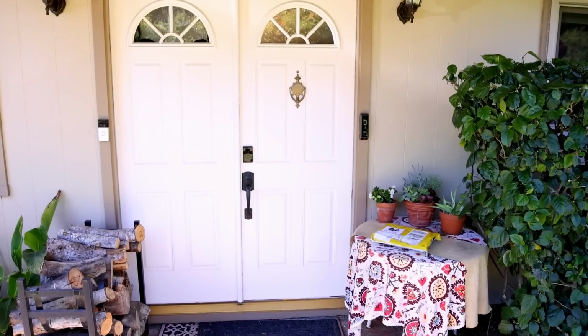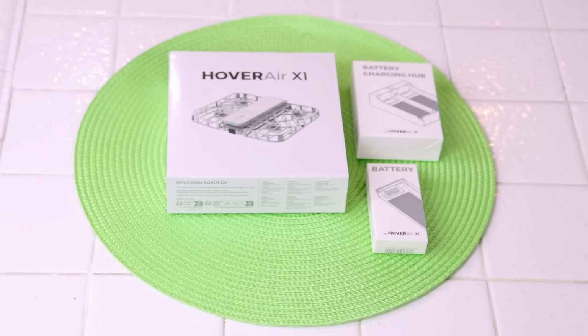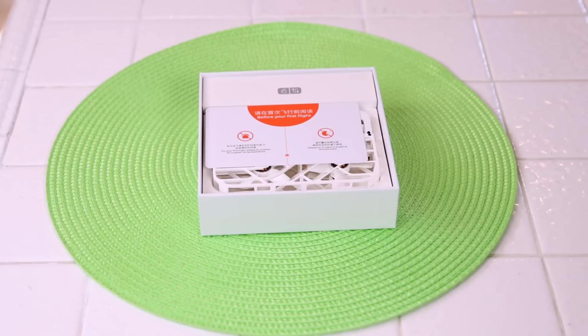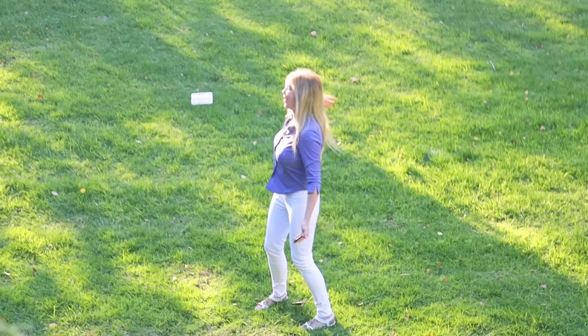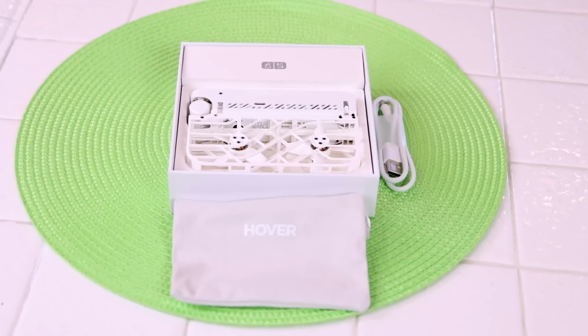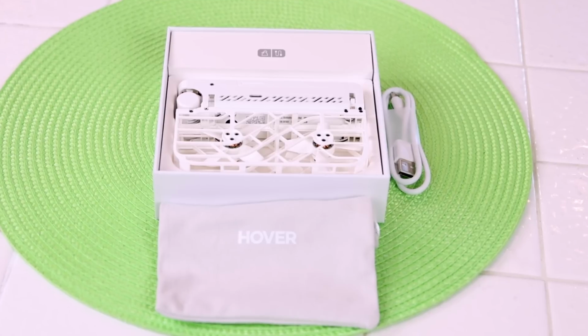When you order the Hover Air X1, it comes right to your door. I took it out of the package and laid it on my counter. This is what the box looks like. It'd make a great gift. Who wouldn't want one of these? I opened the box, and this is how it came packaged so it wouldn't get damaged during shipping. As you saw in the video, it survives a crash test. Well, they even make sure it's not going to get damaged by the way they designed the packaging during the shipping process. I took everything off it and laid it on these mats on my counter.